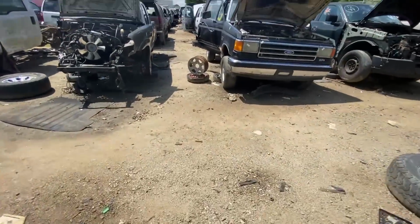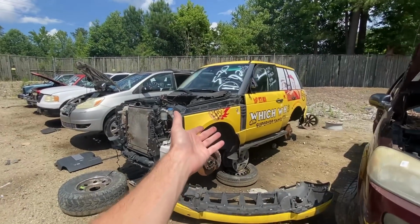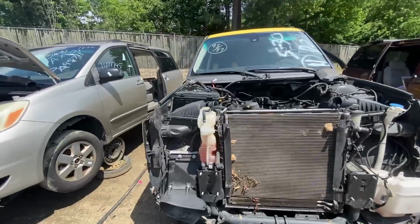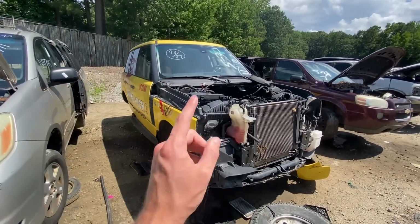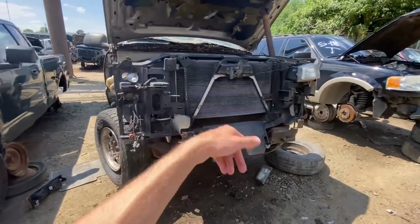Wich Range Rover. Why would you get a Range Rover as your Wich advertisement car? I really don't get it. And it's really not in bad condition either. And I guarantee it was just the maintenance cost. They didn't have no bumper-to-bumper warranty. Let's take a look. 2500.